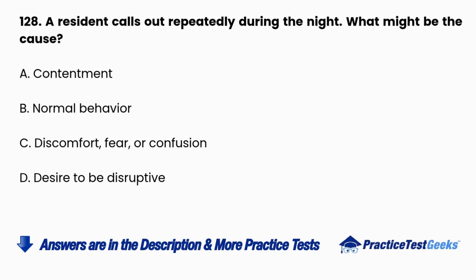128. A resident calls out repeatedly during the night. What might be the cause? A. Contentment. B. Normal behavior. C. Discomfort, fear, or confusion. D. Desire to be disruptive.